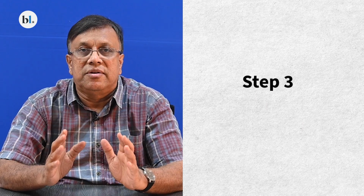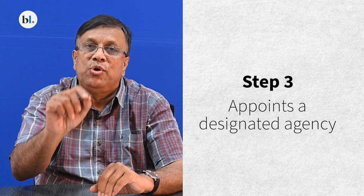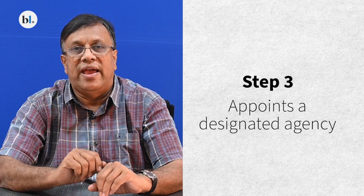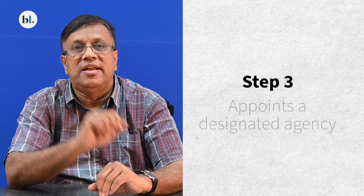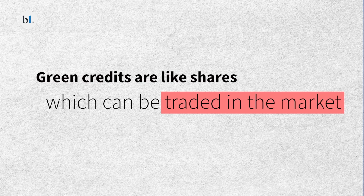Once you apply, then the administrator appoints a designated agency to come to your place and verify the activity. And after the designated agency completes the process of verification, it gives the administrator its report, whereupon the administrator will issue the green credits. Green credits are basically like shares. It is an electronic financial instrument credited to your account, which can be traded in the market.